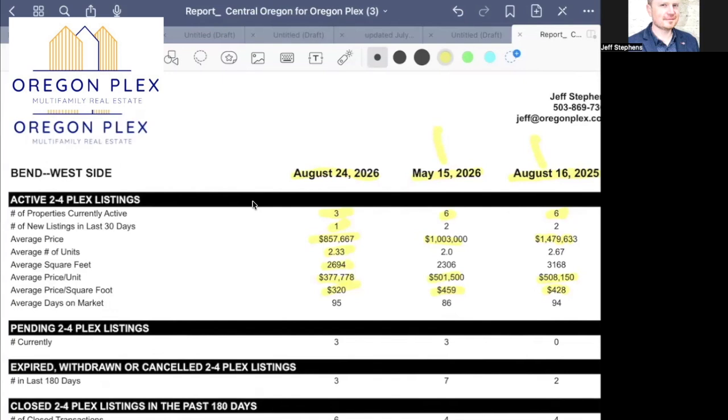For instance, our report doesn't show the average construction date. So if the average date of construction in the previous months was, say, 2010, and today's average construction date in this report maybe is 1990, obviously, that's going to have a big difference on the cost per square foot, the price per square foot.